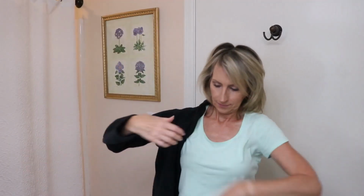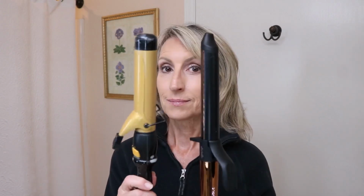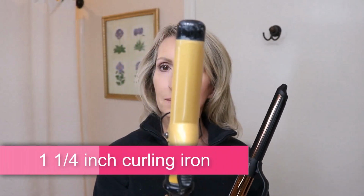By the way, when I style my hair, I used to ruin the clothes I was wearing from all the sprays. So now I put on an old fleece jacket over my clothes so that any product gets on the old jacket. For the curling irons, I'll be using first a larger 1¼ inch iron.